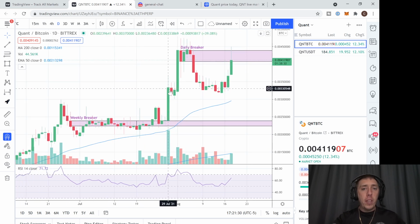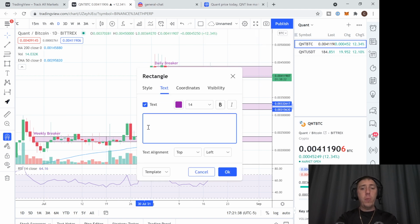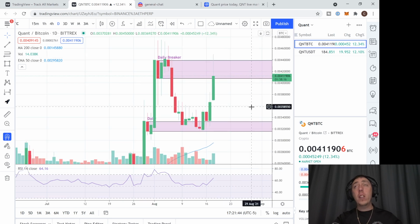Now another level that does exist, you can see this. This is another major breaker. Go ahead and annotate it. And as you can see, these levels interacted with this very, very well, and it acted as a breaker is supposed to.